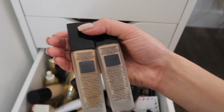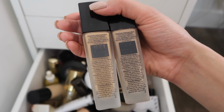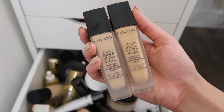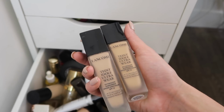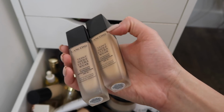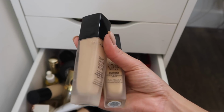I have one in the shade 250. It's way, way, way too light. And then 410 that they sent me. So I'm gonna mix these together. I tried it out a couple times and it actually works really nicely. I think I'm actually the shade 320 or something, so right in the middle of both of these. But 410, the way darker shade, actually matches me way better than 250.